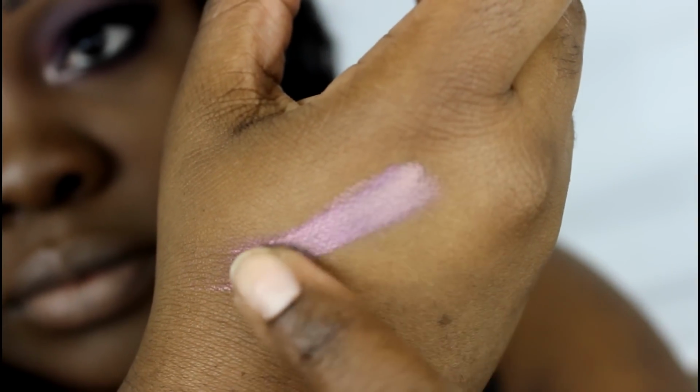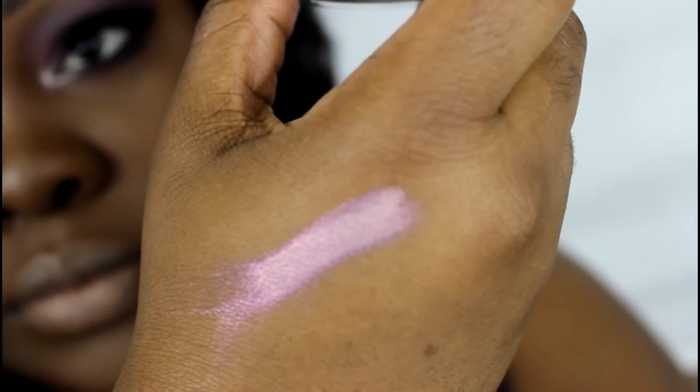So I'm going to definitely get some video of it alone, but I just wanted you guys to know it's called Exotic Plum. And don't sleep on those Coastal Scents pigments. They're very affordable and they're very good.